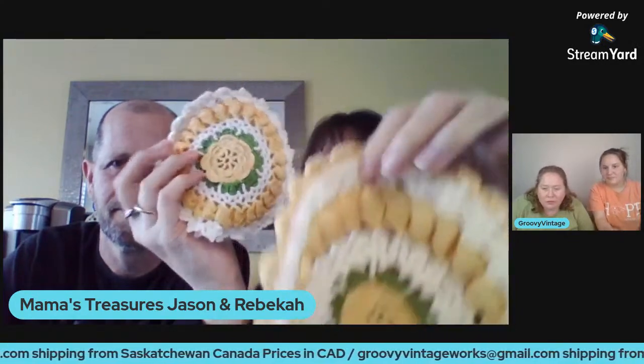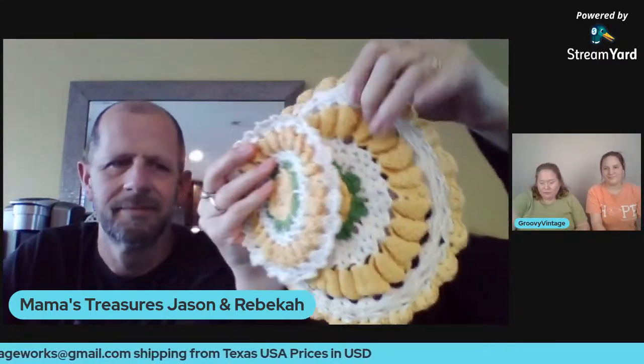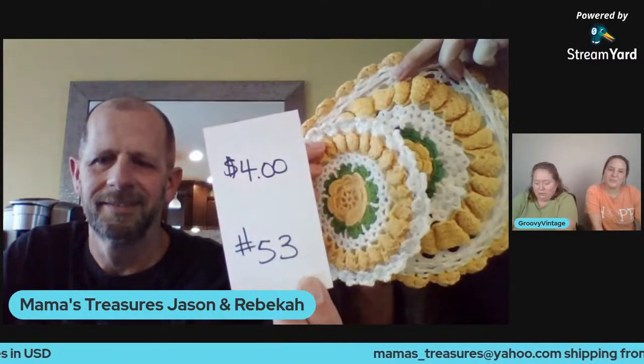They're the same pattern, so I'm selling them together. So it could be like an oven mitt and a pot holder. They're just really cute. $4 for the two of them, and they're number 53.